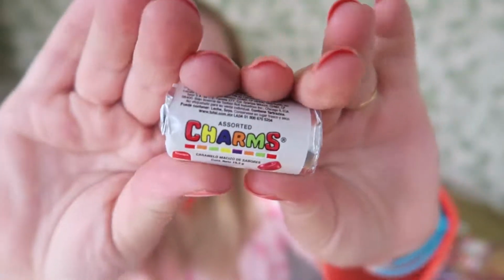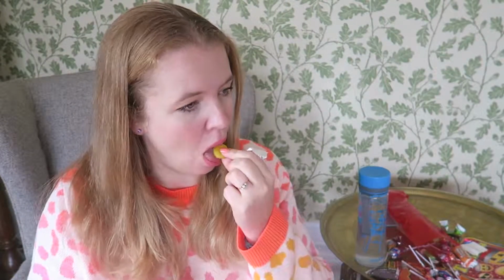These are called Charms. There are four pastels in the pack. Charms. Okay, let's try a charm. I'm thinking kind of fruit pastels is what I'm guessing. Oh, they're wrapped up. I swear every one is going to take me roughly 12 hours to eat. So this could be a very long video of me eating sweets. I'm probably just going to put it in. It's a hard sweet.